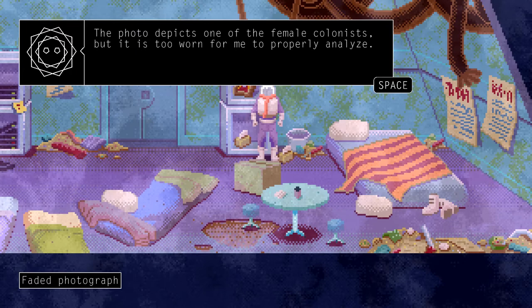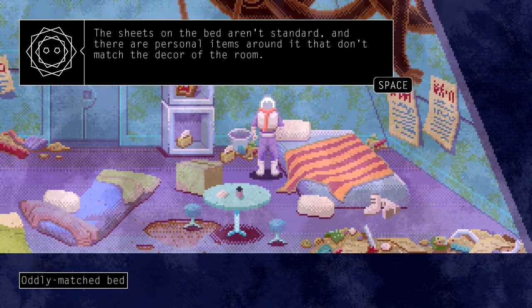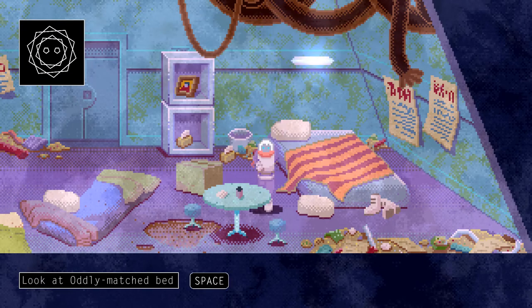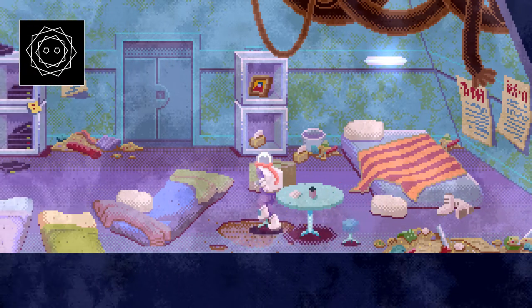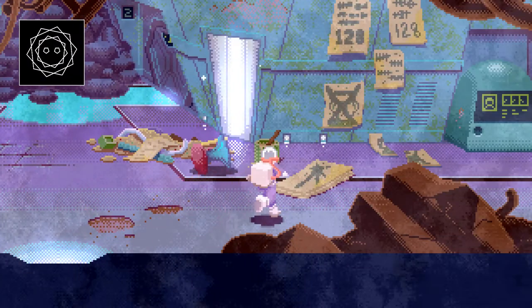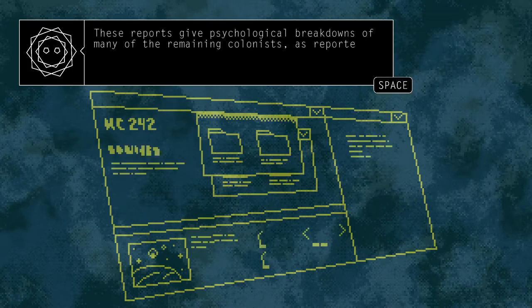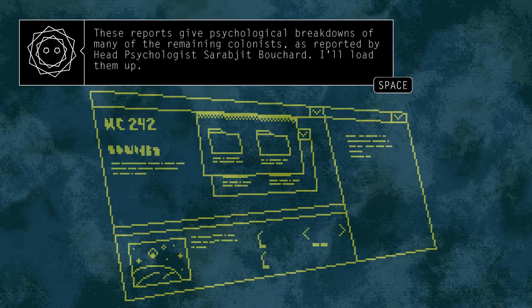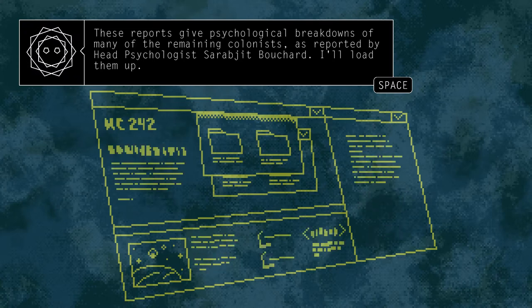Depicts one of the female colonists, but is too worn for me to properly analyze. Sheets on the bed aren't standard, and there are personal items around it that don't match the decor of the room. Alright, see if I can figure out who they are. As reported by head psychologist Sarabjit. Okay, so Sarabjit is probably room number 1 where we found that book about human psychology, right? So let's write this down.